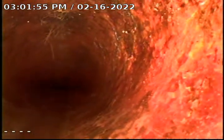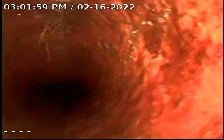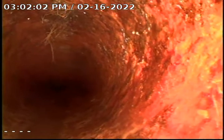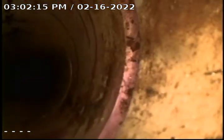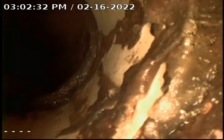As you can see here, this is the 4-inch cast iron. You can see we have a small root infiltration right here at the top of the pipe. The cast iron does have some scale buildup, but it's not too bad at this time. Here you can see we actually have some PVC. This is a lower level part of the house, and then there's part of the house that's on crawl. And you can see here we go back to the 4-inch cast iron.